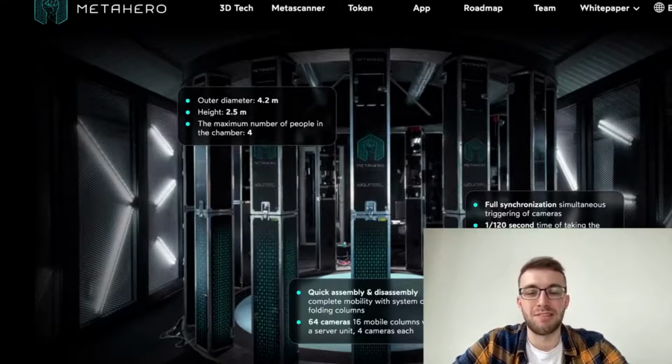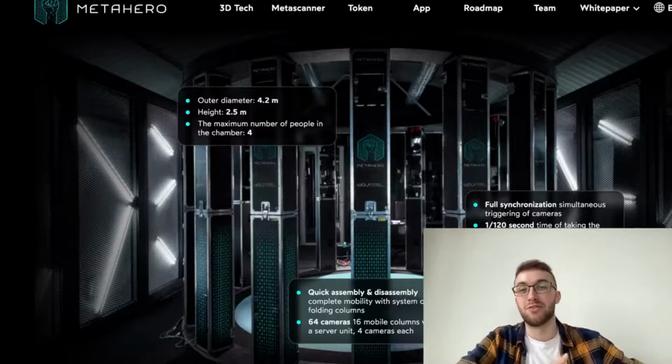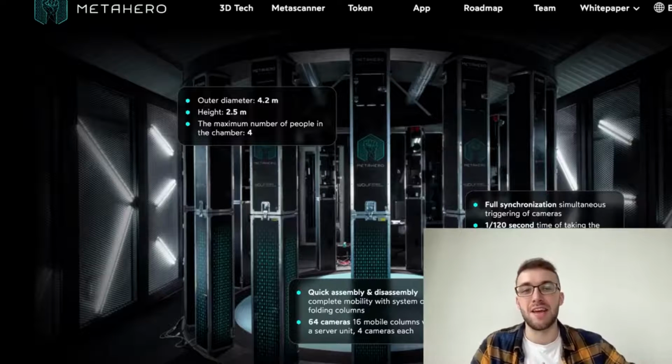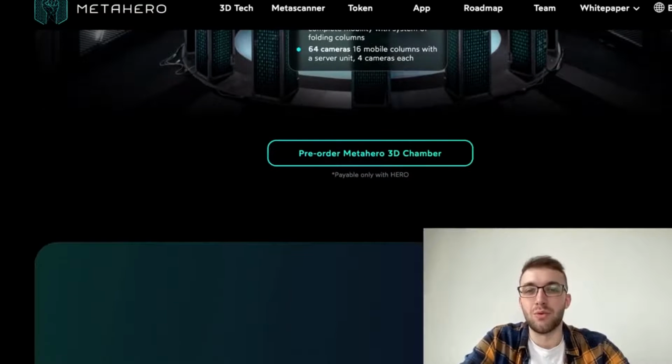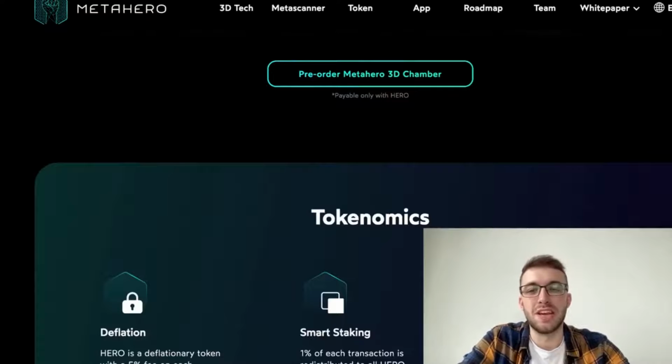The outer diameter being around 4 meters and the height of around 2.5 meters. So again, you can get your average human in there. You can get anything in there pretty much. So you can let your imagination go wild with this sort of thing. And you can also pre-order the MetaHero 3D chamber, and that is payable only with the Hero token.